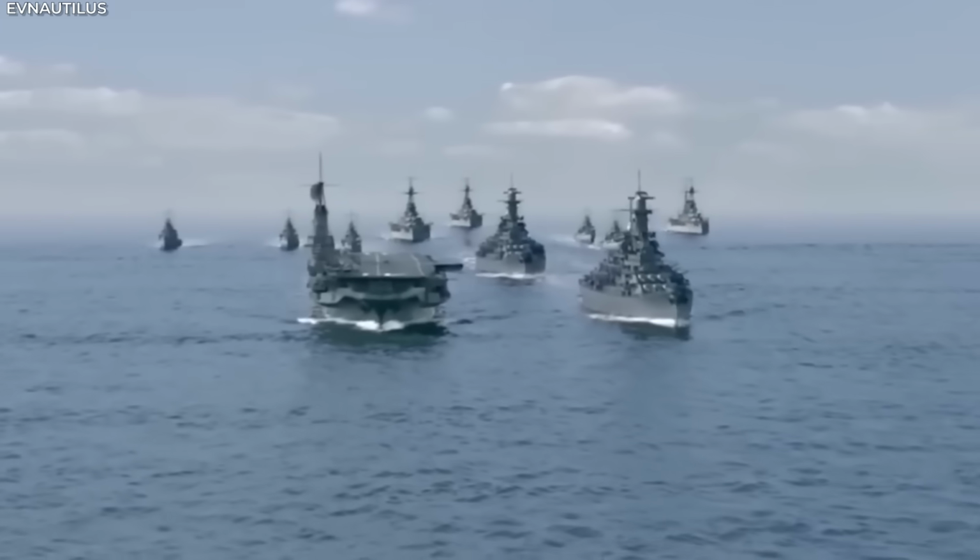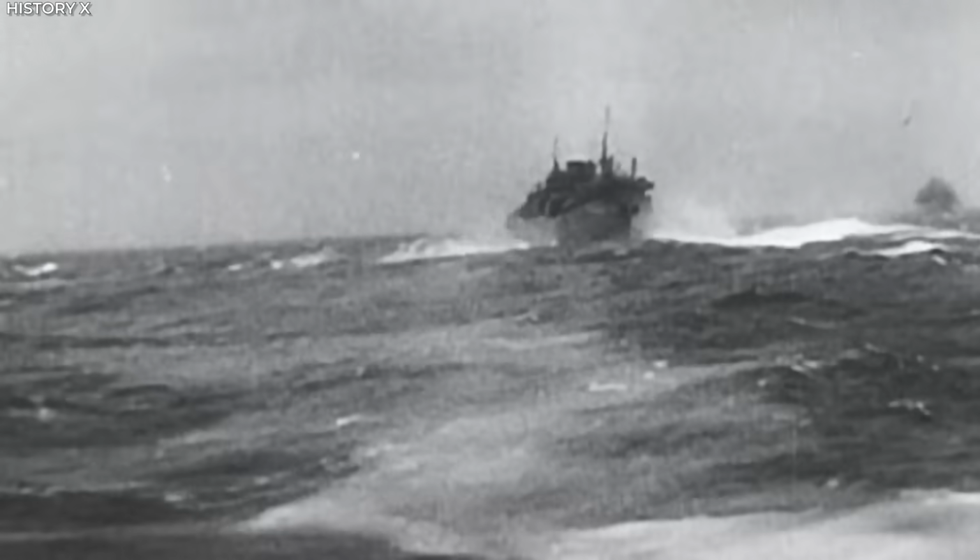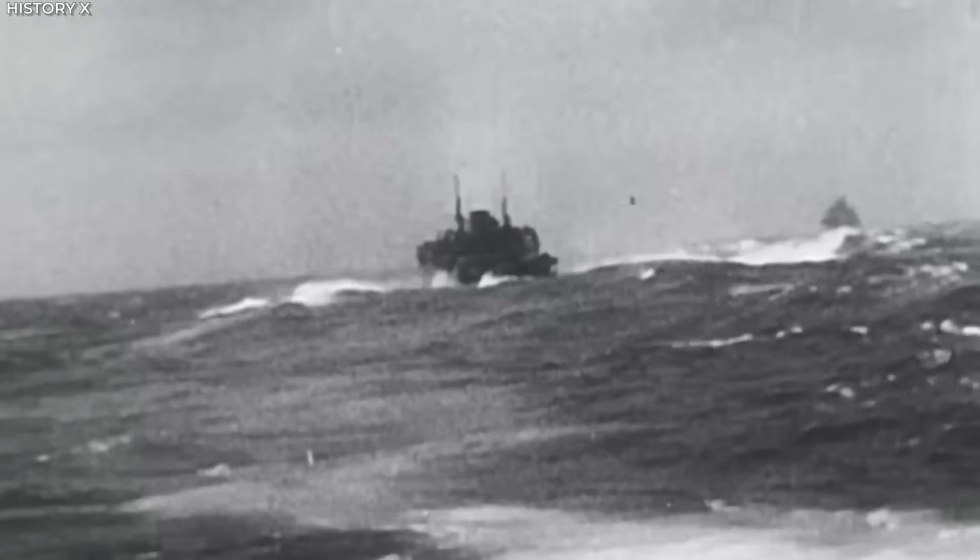Not the United States Navy, not the historians, and not even the families of the 56 German sailors who supposedly went down with the boat. It was just another lost story in the pages of World War II, another line on the list of the dead. There were no confirmed sonar hits, no wreckage, no photos, just wartime paperwork.